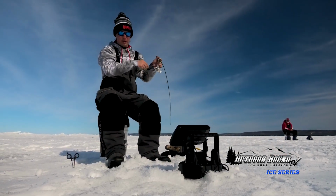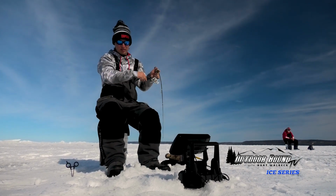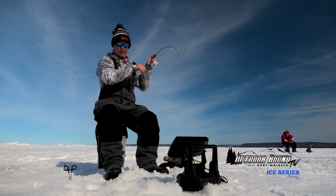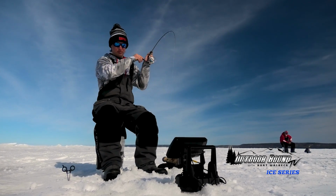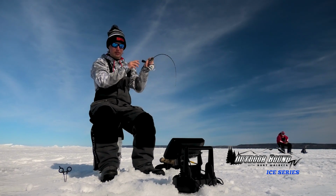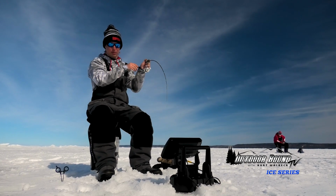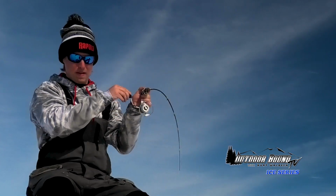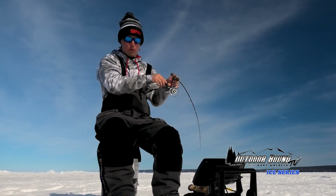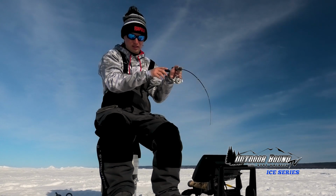Just got back down to bottom. Missed a couple of bites there and finally landed a hook set here, and just feels like a nicer fish. It's one of the great things, they're just so deep, you get so much time fighting the fish. Even on the smaller fish, it's a workout. You couldn't ask for a better day. There's no wind out here.